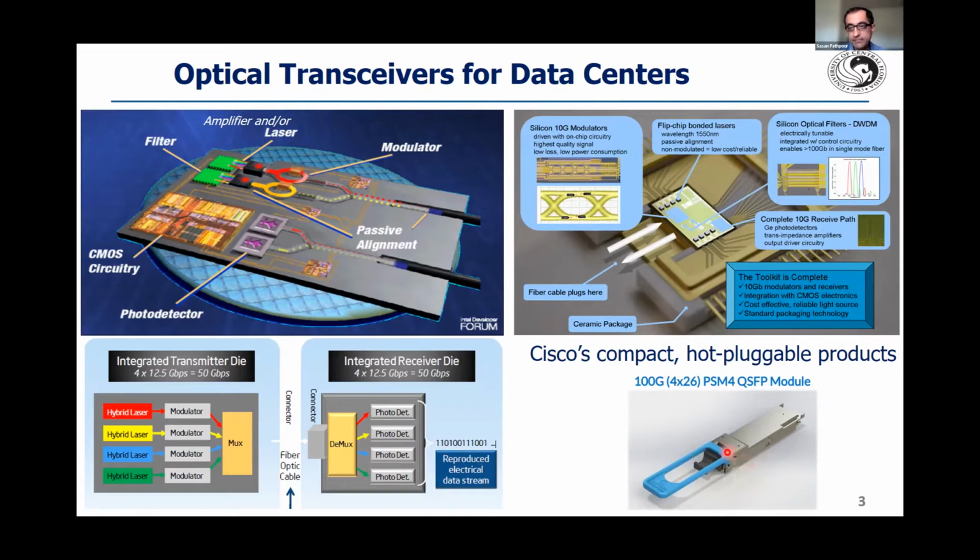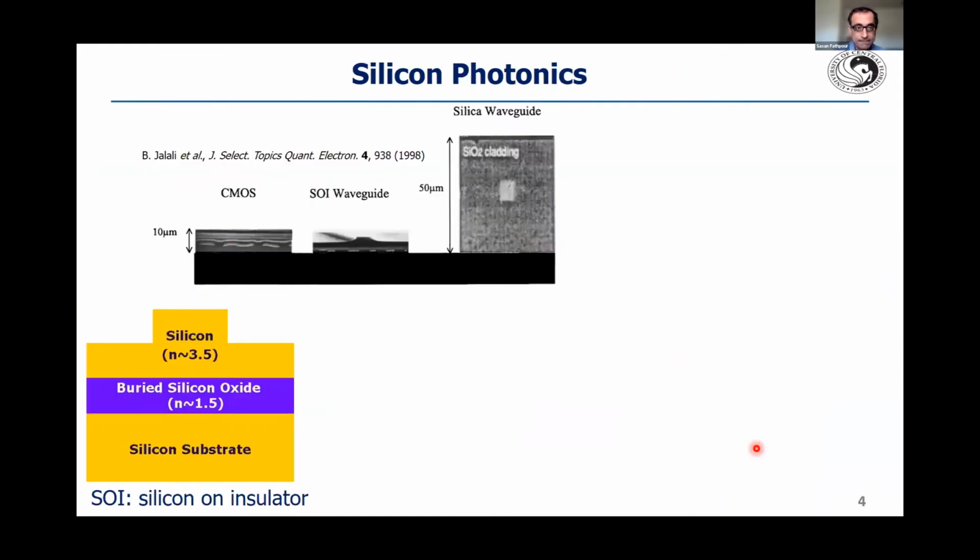Here is a company called Luxtera, acquired by Cisco a couple of years ago. Here is indeed their pluggable format that they use for data centers, and I know that a few years ago they were surpassing 1 million sales of such products. So the best platform or vehicle to achieve this has been silicon photonics, as mentioned.